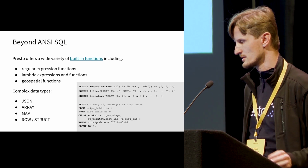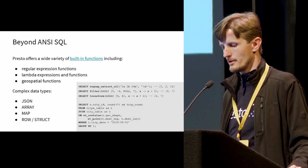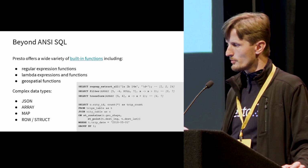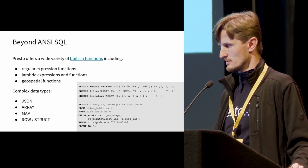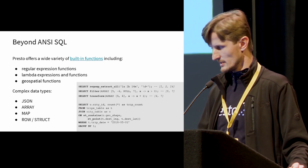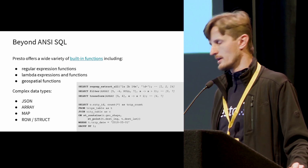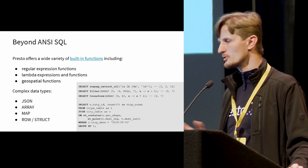Some of the common use cases that we see are people parsing textual data, log data, using regular expression functions, of which there's a huge list available in Presto already. There are lambda functions and expressions built into SQL, which is an extension to ANSI SQL standard, but allows you to have a more expressive and more concise expression of your SQL transformations. And also geospatial functions, a big new feature.